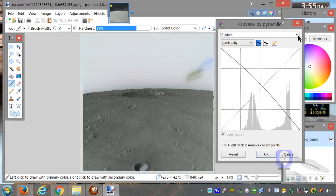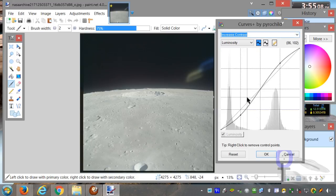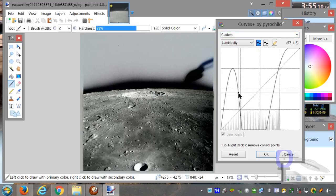And what was the other one? Contrast? Or was that the one we just tried? Well, there you go. That's good. You got the total of the moon here. Still no square block.